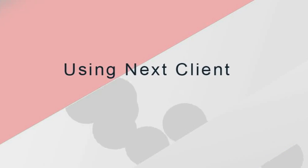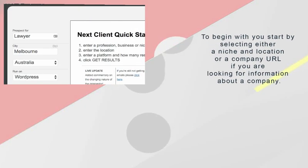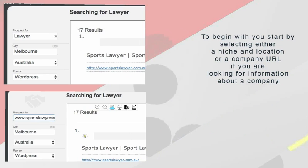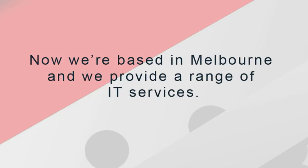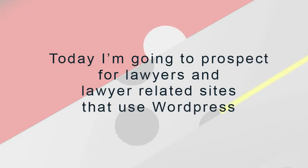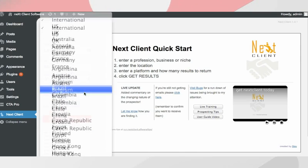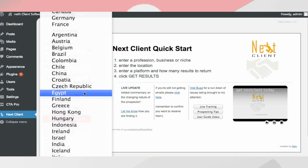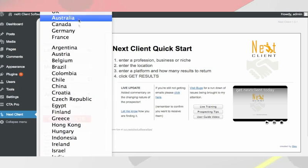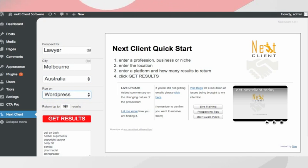Using Next Client, to begin with, you start by selecting either a niche and location or a company URL if you are looking for information about a company. Now, we're based in Melbourne and we provide a range of IT services. Today I'm going to prospect for lawyers and lawyer-related sites that use WordPress. To start with, I'll look for legal firms. I can just enter lawyers into the search field, but to tighten the results, I'm going to enter lawyers, the team. This will return more law firms and less lawyer directories.